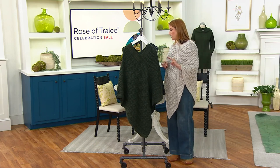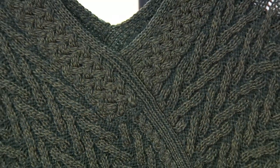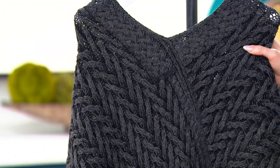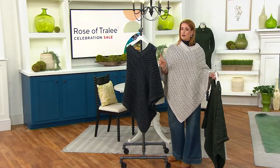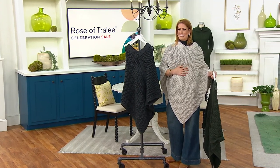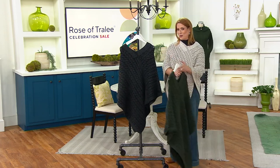So there are only three colors to choose from. This is going to be your army green. We have 500 to go around there. And this is your parsnip. No, I'm sorry, this is charcoal gray. 350 remain, and I am wearing it in the parsnip. Now, this is the most popular. 400 remaining, and parsnip is actually my favorite color. When I see anything Aran Craft, merino wool, I always gravitate towards the parsnip.